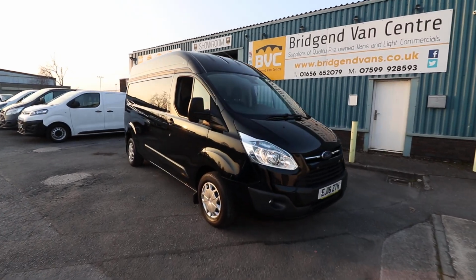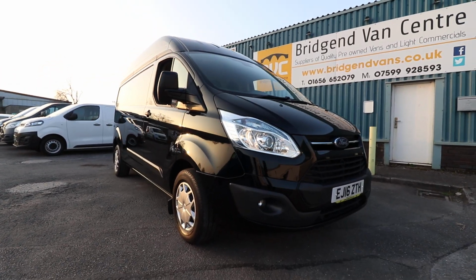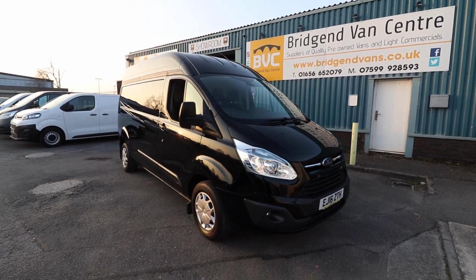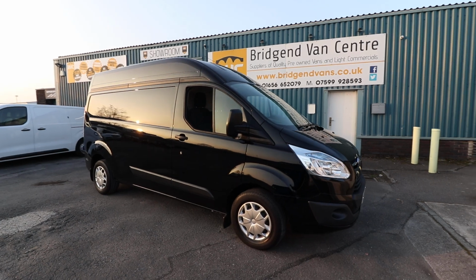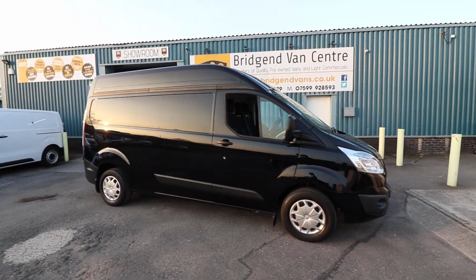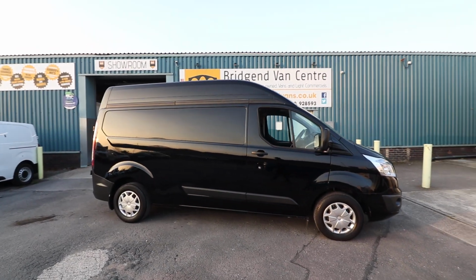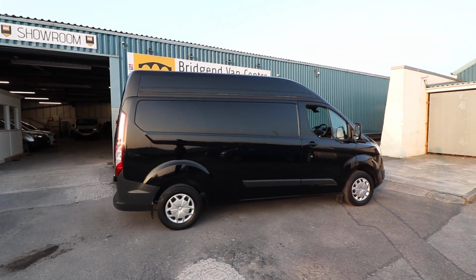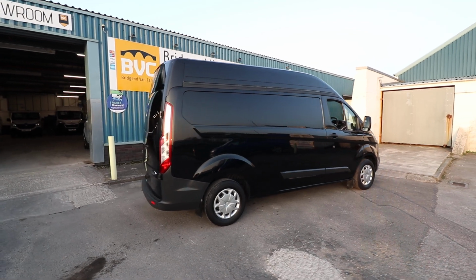Here we have for sale our 2016, on a 16 plate, Ford Transit Custom 290. That means it's got a 2.9 ton gross vehicle weight. This is the L2H2, or long wheelbase and high roof, 2.2 TDCI 125 brake horsepower Trend van.